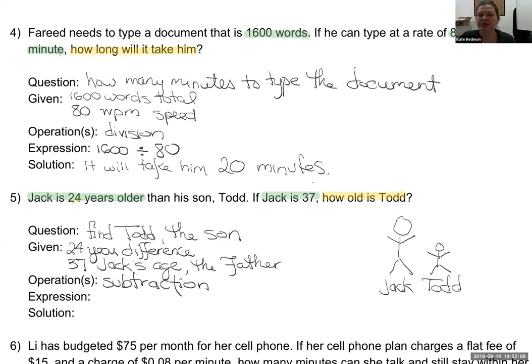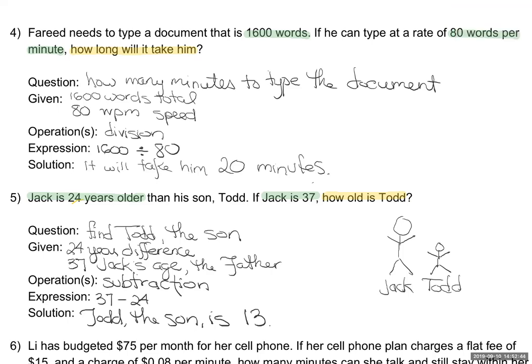Subtraction order matters. So who should I start with? You're going to have to start with Jack. I'm going to start with Jack's age. Then I'll take away that 24-year difference. So 37 minus 24. And I have a son being 13 years old. Todd the son is 13. Now does it make sense? Yes. Makes sense for a son to be younger than his father. And see how writing that complete sentence there and using this context can really stop us from making common but silly errors? Yeah. Okay, I hope I'm selling you guys on my pain in the butt problem solving method.